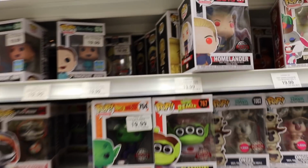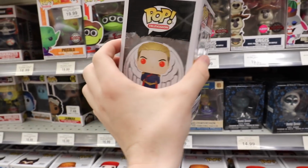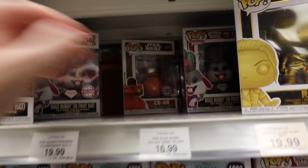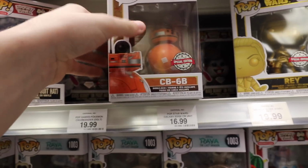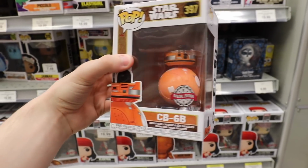But then there's also a couple others that I wanted to look at as well, like this one here, Homelander from The Boys. Now, this one is definitely an interesting figure. And then they also have Ray over here, the special edition one, Bugs Bunny. I see this one back here, CB6B. That one is a really cool one, and also a Star Wars figure that I really enjoy. I have this one in my collection, but it's definitely a nice droid.